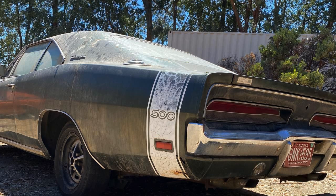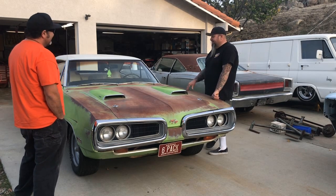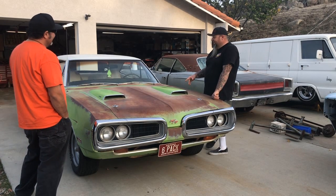Did I mention it was green? Yeah, and it was F8 green. I think I had that color carpet in the 90s.